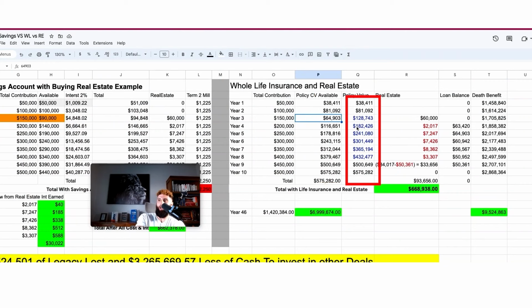So this is a column showing the policy loan and policy available cash value. And this is the column showing, if I don't have a policy loan, this is what my policy value is actually still worth. And again, this is how this works, because in whole life insurance, we're not actually pulling our money out, we're borrowing against this column.